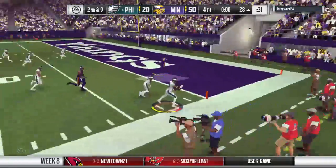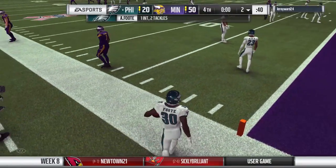And for a 3rd time tonight, he's intercepted. A great read, and it's picked off.